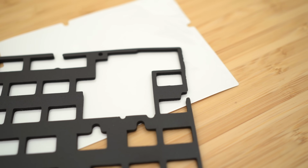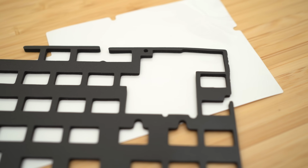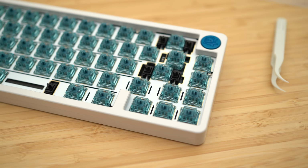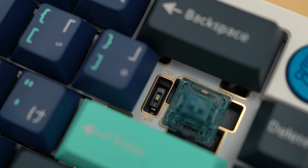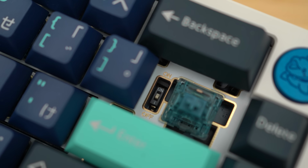Plus, I will also stuff in the lower case foam, and also the little anti-static sheet they provided as well. So it's full house. This is what it looks like complete, with the white FR4 plate. So it's pretty nice and clean. Kind of like the other QK60 and the QK75 boards, you can access the on and off switch by removing a keycap. In this case with the Cub65, it's the backslash.